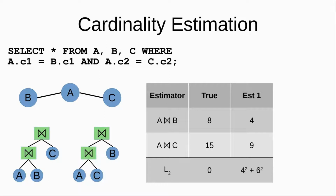So we can quantify this error using a standard machine learning error function called the L2 loss. L2 loss is just a fancy word for mean squared error. So you take the difference of every element, you square them, you add them up, and then you take an average. So here we say, okay, our error on the first estimate was 4, our error on the second estimate was 6, so our total error is 4 squared plus 6 squared. Using this estimator, we still pick the correct plan. We still pick the plan that joins A and B first and then joins the result with C.